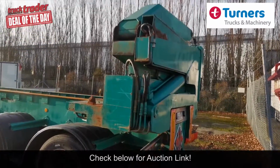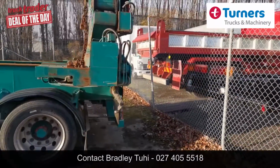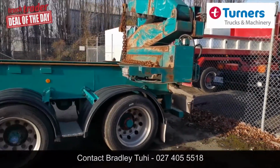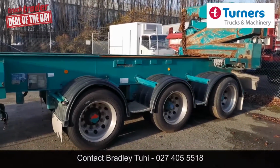The unit is in good to average condition, with all the tyres in good condition. The trailer is running a current COF, and it presents a savvy operator an option ready for the road at a fraction of the new replacement cost.